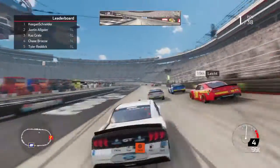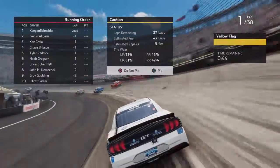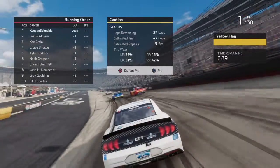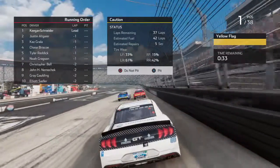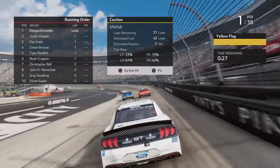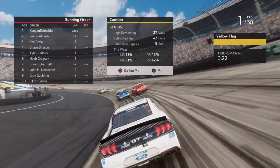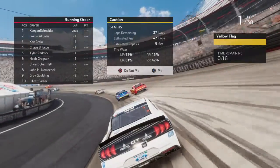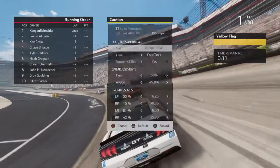Sure enough, Allgaier is in the free pass position. You smack it off the wall again. And that will bring out a caution that I did not want to see. Unbelievable. A bad timing caution with 37 laps to go here at Bristol. 6th caution of the race. As we again will keep on racing here and try to get to the finish and win this one. But it is definitely going to be tough. Not easy by any stretch of the imagination.